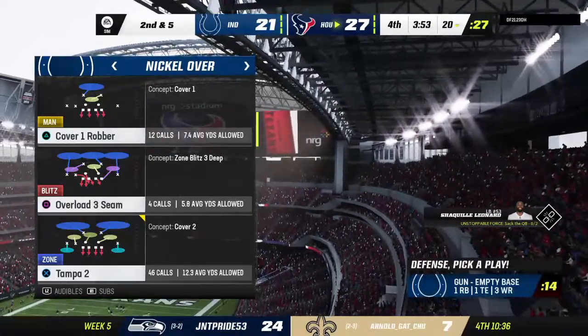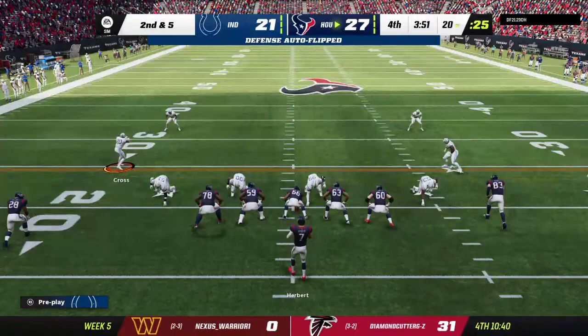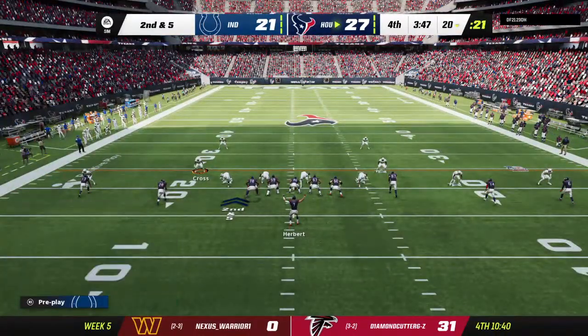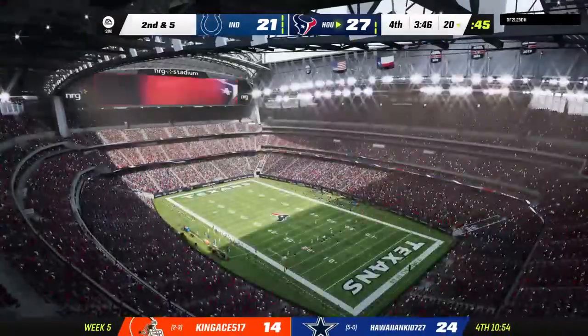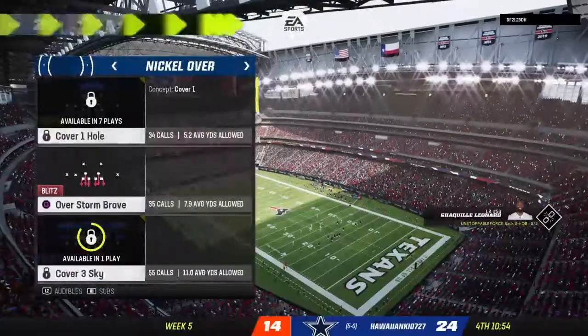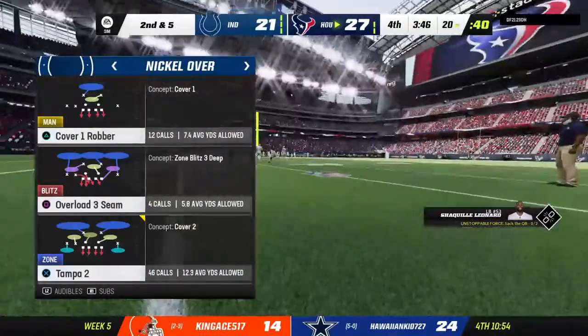They've got to put something together right here, otherwise they're in danger of doing the old snatching defeat from the jaws of victory. Now the Texans will burn the first of their timeouts. That'll leave them with 2 remaining. We'll be back after this.